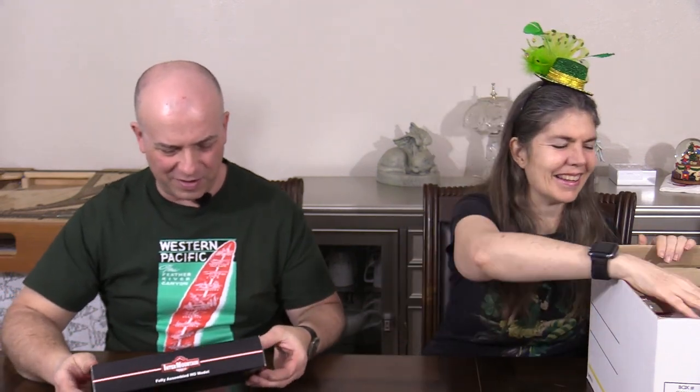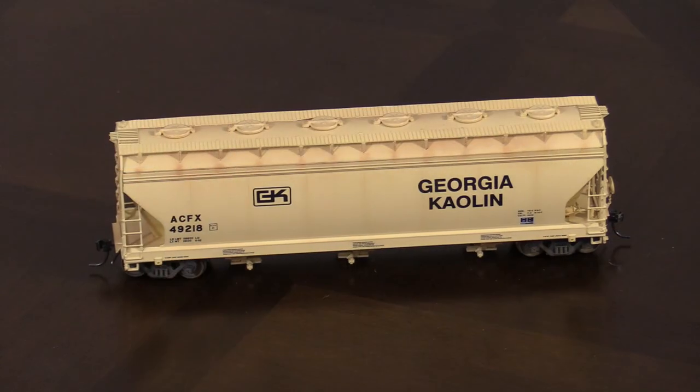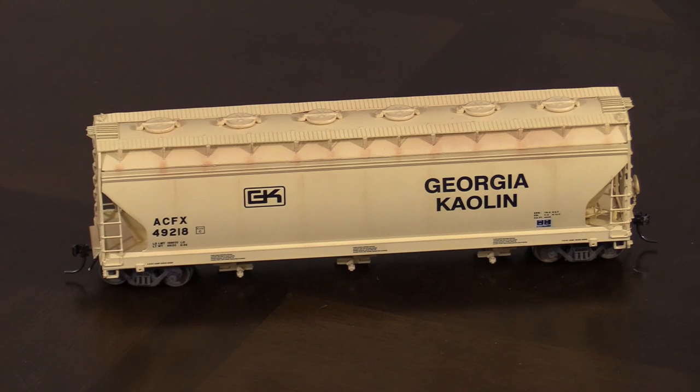Okay, here's another InterMountain hopper. This one is Georgia Kaolin. I guess that's how you pronounce that. Kaolin's some kind of a slurry, I think, or something. I'm not sure exactly what it's used for, but it's also hauled around in covered hoppers. Is that weathering that you've done already? Yeah, I did a little weathering on this car. Very cool.